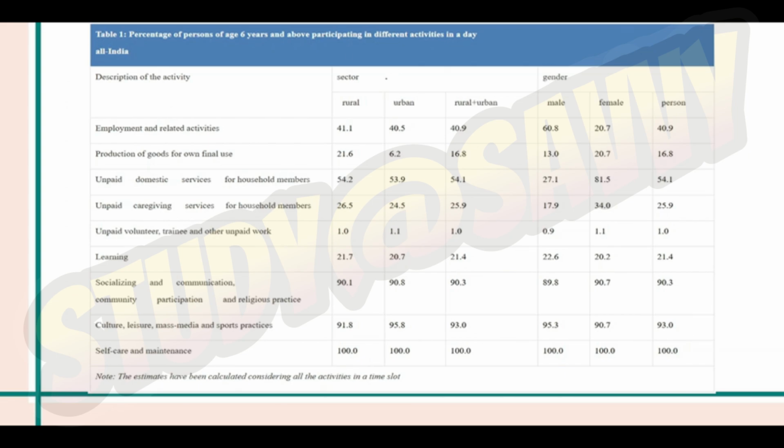Now, percentage of persons of age 6 years and above who are participating in different activities in India. In employment and related activities, when we talk about male, 60.8% have participated in these activities. Females have participated only 20.7%. 13% of male have participated in production of goods for own final use in the age group of 6 years and above. When we talk about female, it was 20.7%. In terms of learning, 22.6% of male have participated in this activity, and when we talk about female, it is 20.2% only.